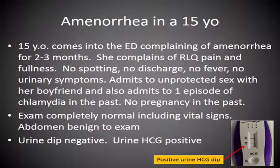This 15-year-old young lady comes to the pediatric emergency department complaining of amenorrhea for 2 to 3 months. She also complains of right lower quadrant pain and fullness. She describes no spotting, no discharge, no fever, no urinary symptoms. She admits to unprotected sex with her boyfriend, and also she admits to 1 episode of chlamydia in the past. She has no history of pregnancy in the past. Today the exam is completely normal, including her vital signs. The abdominal exam is also normal. Urine dipstick is negative, and urine HCG is positive.